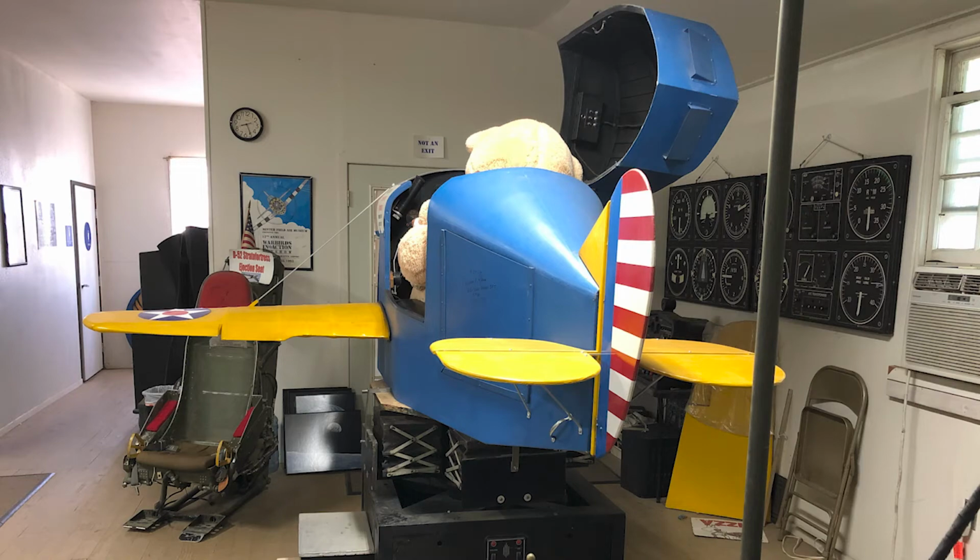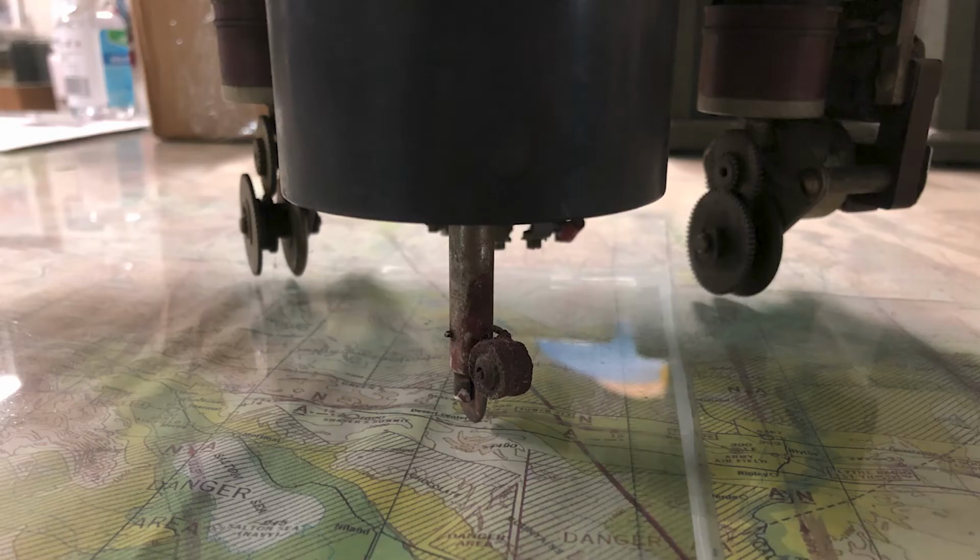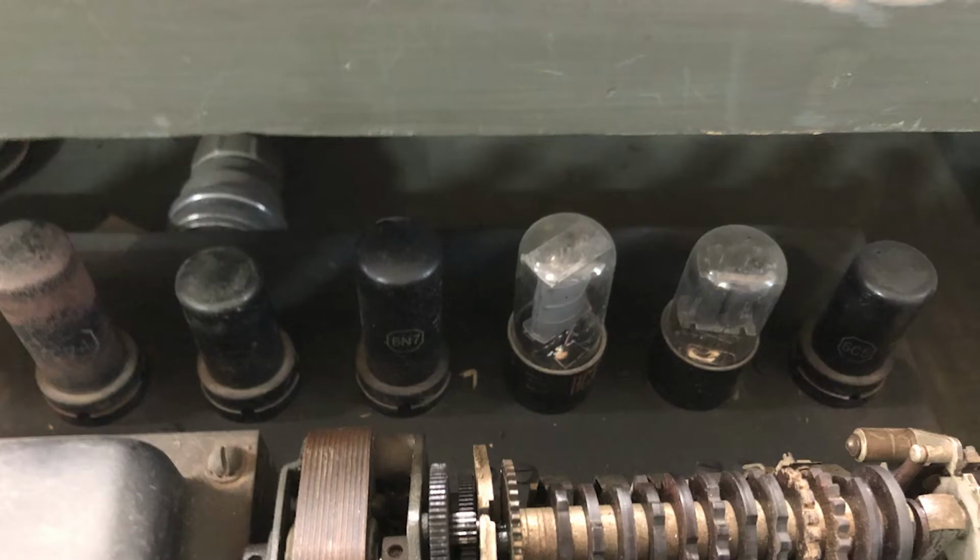They have one of the very first simulators that the United States military used specifically to teach pilots to fly at night. It's got the control system from the operator. It has a plotter to plot the pilot's course. And it's all driven by vacuum tubes. And it works. It's amazing. You've got to come see it.